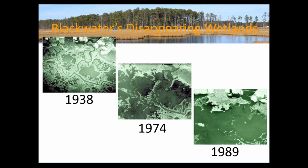And then in the middle image, 1974, you can still make out those river channels, but you can see just that massive deterioration of wetlands. And then when you go to the right-hand image, 1989, you can see the river channels have essentially disappeared. It's converting to a large lake-like feature where there once was a river and tidal marsh. And every time I show these images, I tell myself I really need to update this image series with something from 2013 or at least this decade.